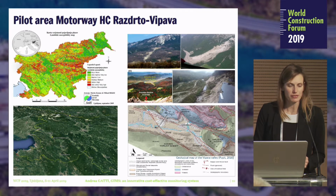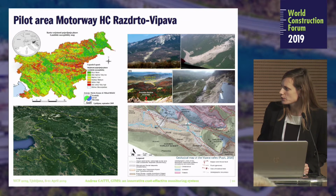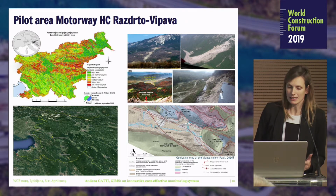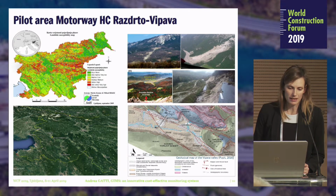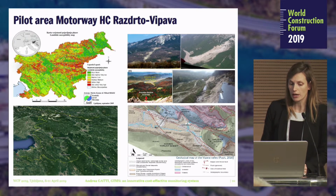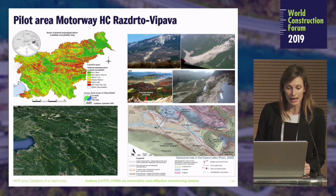So why did we select the Vipava Valley for the first pilot area? We are going now to the southeastern part of our country, Slovenia. Here is the Vipava Valley. Here continues a very important highway, or motorway, that connects Slovenia and Italy. The second reason is that it has good 3G connectivity. As Andrea mentioned, this is mandatory for deployment of GIMS units. It also has a good slope orientation for the SAR satellite, and of course we also expect ground motions related to the landslides.